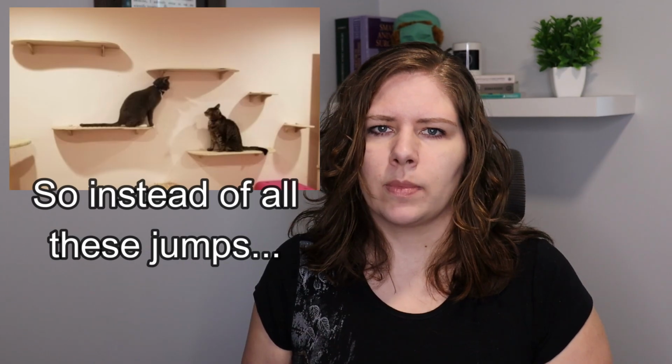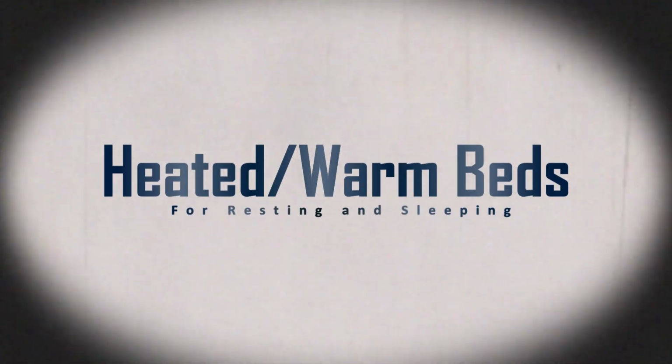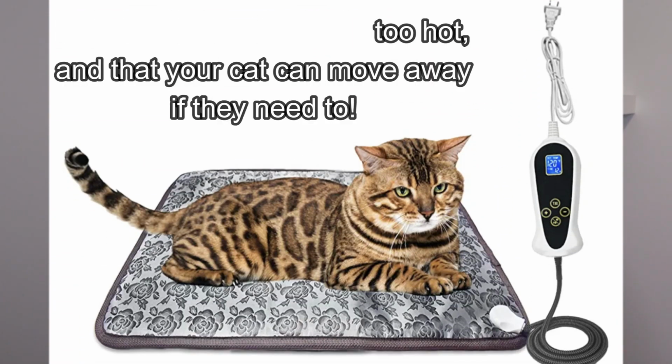Cats do really need elevated resting and sleeping areas, and if they're painful, they will struggle to reach them. So you need to modify their route to get up to those areas. We also need to consider adding things like a heated cat bed, as warmth can be quite soothing for chronic pain. They'll quickly tell you if they like that or not.